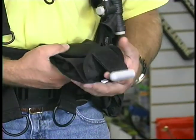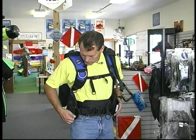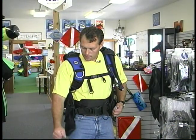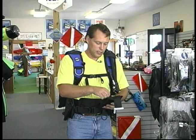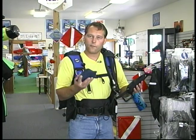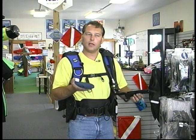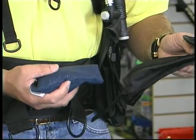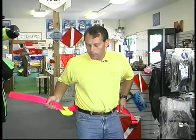The latest trend is to integrate the weights into the BC. With the integrated weight systems, you have pockets that would literally hold the weights. If it's soft weights or if it's the hard coat hard weights, it doesn't really matter. They will slide in. Each belt is designed for easy ditching, so the diver can cut his weight and rise to the surface in an emergency.